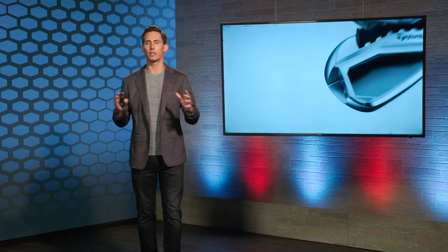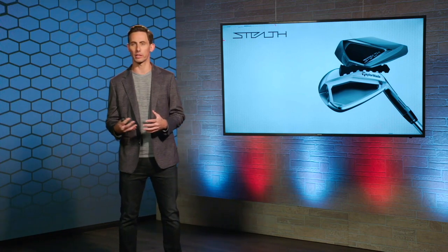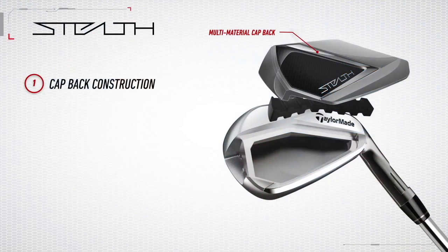Now let's zoom out here. Let's talk about the Stealth Iron technology package as a whole and the four key elements that are going to allow us to continue to be industry leading from a performance perspective. And it all starts with the cap back construction. That multi-material cap back design is 7.5 times lighter than steel. This allows us to create a hollow space inside the club head while keeping that low center of gravity.